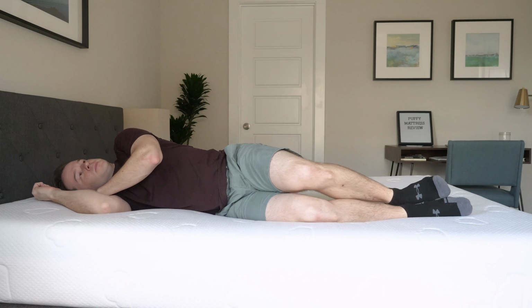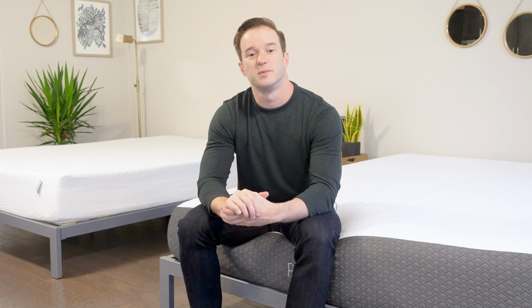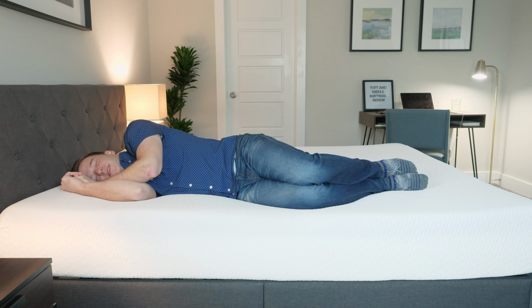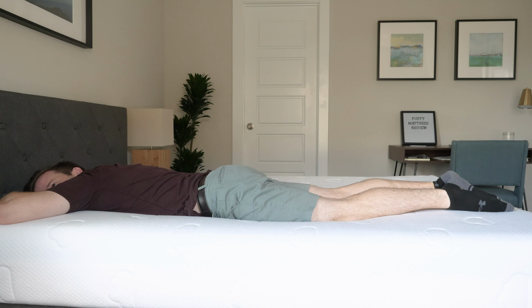Switching onto my side now, I feel like the Puffy really shines here. Just having 4 inches of memory foam really kind of just melts the pressure away. Very good match for me on my side. Tuft and Needle is also a pretty good match, but I would probably prefer the Puffy with side sleeping. Switching onto my stomach now, I feel like the Puffy's a little bit too soft. I feel like there's probably too much memory foam. Probably want something a little bit more supportive, a little bit firmer.